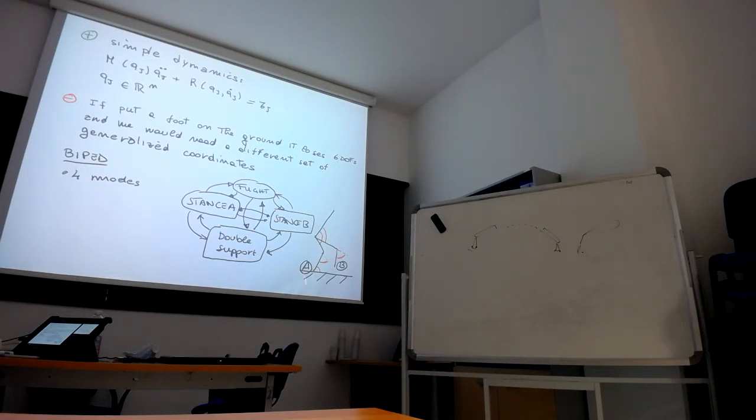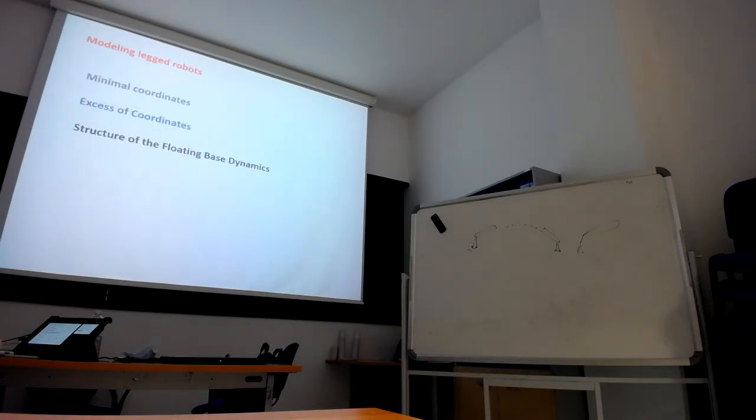One is whenever the stance, the right leg, for example, the A leg is tense. The other one is whenever you have the left leg, the B, is tense. And then you have the situation we saw before, the robot flying, or the situation where the 2 legs are on the ground, it is a double support phase. And so we have 4 modes, and if you consider all the possible transitions between these 4 modes, you have 12 possibilities, and so for each possibility you need to change the mode. So you need to have this transition. While if you have quadrupeds, you have 16 modes, so you can imagine the amount of transitions that you need. So this is not tractable at all, the quadrupeds with minimal coordinates. We need to resort to another approach that is called excess of coordinates.